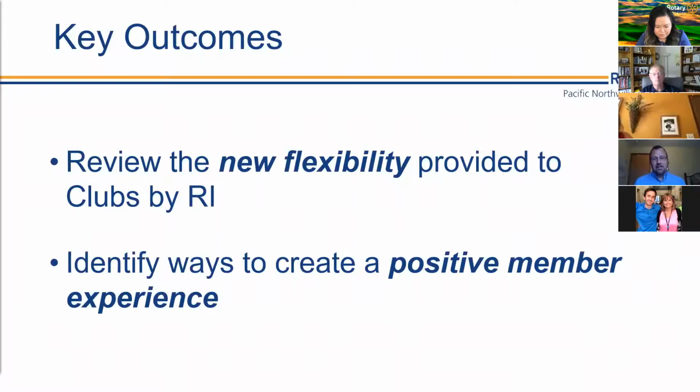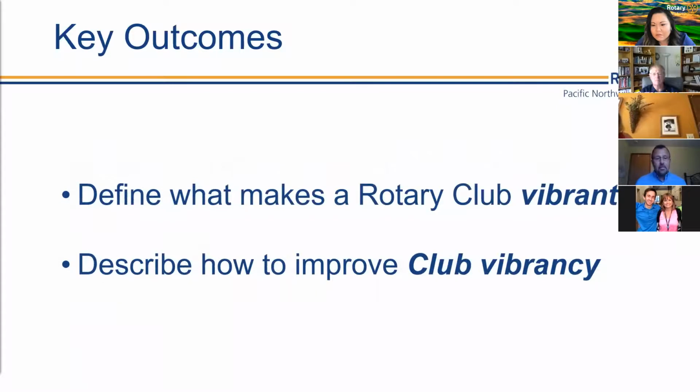We have to be very flexible in what's going on with the COVID-19 crisis. Identify ways to create a positive member experience on our Zoom meetings, and be thinking in the future of how these are going to be different when we can meet together. And really, with your own club, define what's making your current club vibrant. And is it vibrant? And if it's not, we are in a great position to make it vibrant. And describe how to improve your vibrancy to your club members.